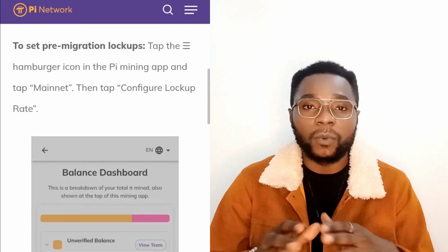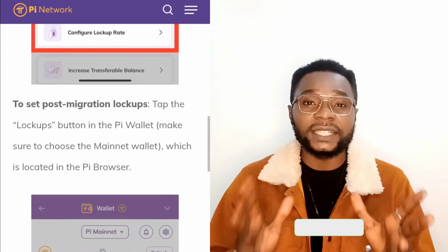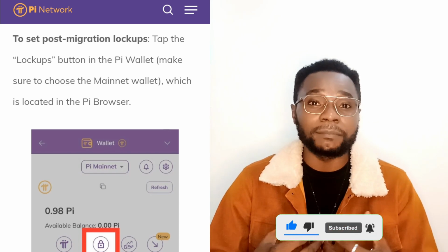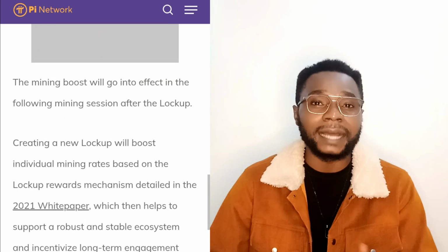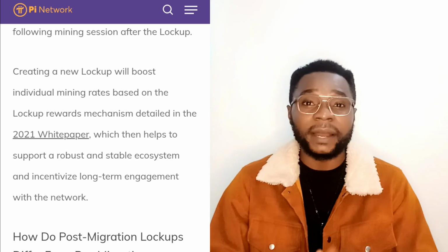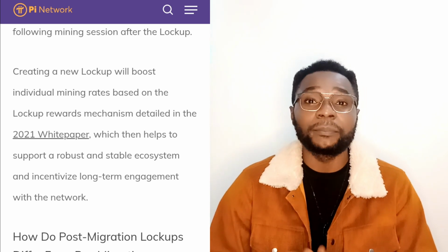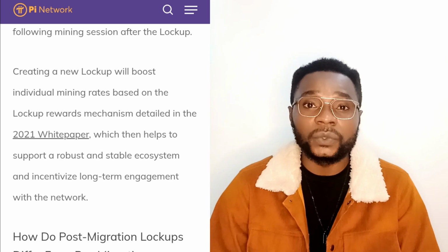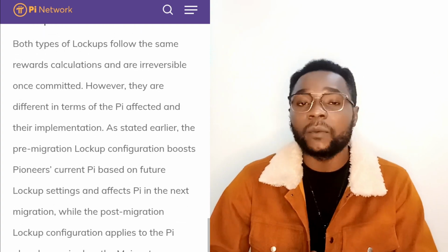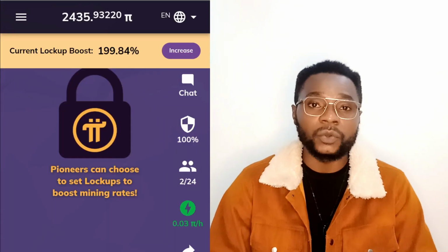Previously guys, the Pi lockup was only available to Pi tokens that are yet to be migrated to Mainnet. And recently guys, the post-migration lockups was introduced, which simply means that already migrated Pi tokens that are in your wallet can be locked up for the future. In summary guys, you can actually lock up your Pi token before migration to Mainnet and also after migration to Mainnet. So in order for you to set up the pre-migration lockups, you will be doing that from the Pi app. But for the post-migration lockups, you'll be needing the Pi browser or your Pi wallet to carry out the post-migration lockup. So let me quickly run you through how you can do that easily.